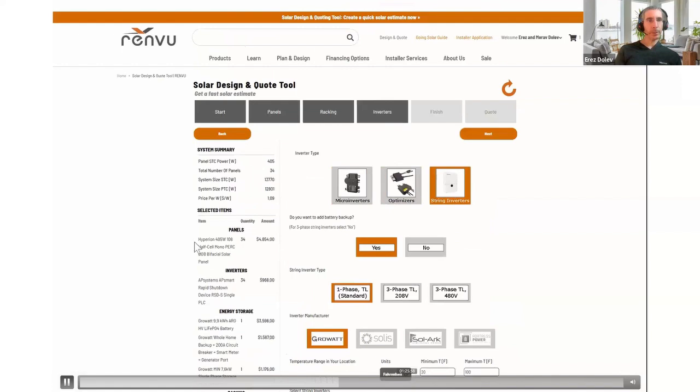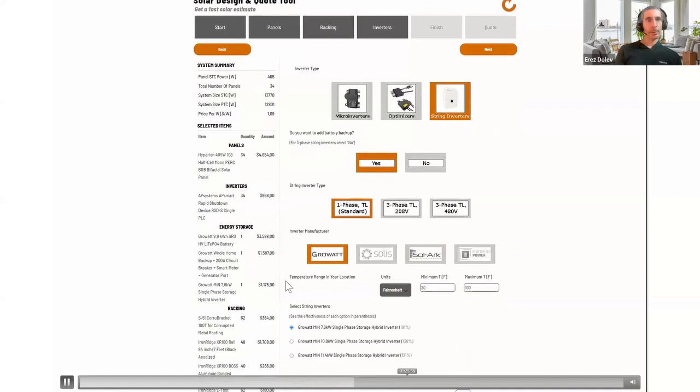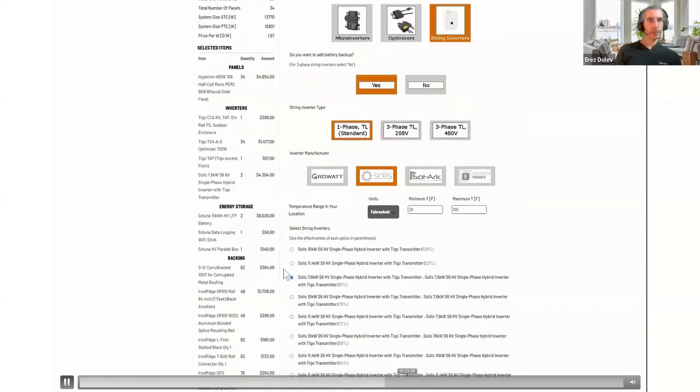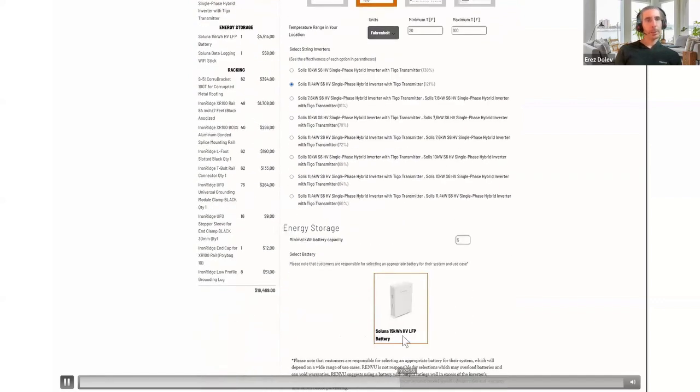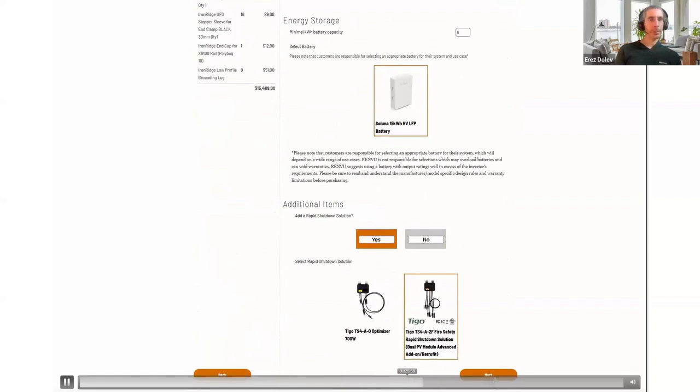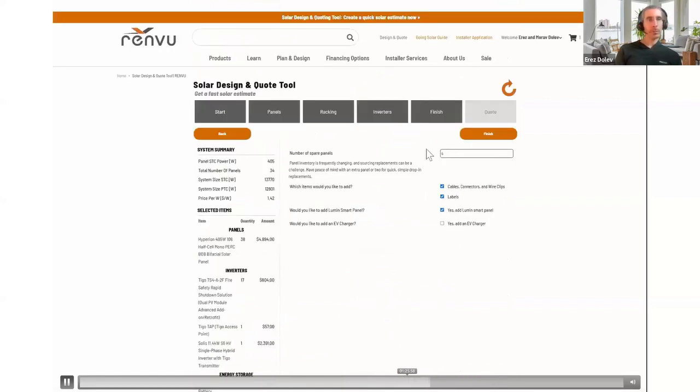I'll select string inverter just to be able to select Solis, which is the inverter that we're actually selling Soluna batteries with. I'll select the Solis 11.4. Pretty quickly, easy, and you have everything. You don't need to know exactly how many L feet you need or bolts or whatever. Everything will be accounted for.